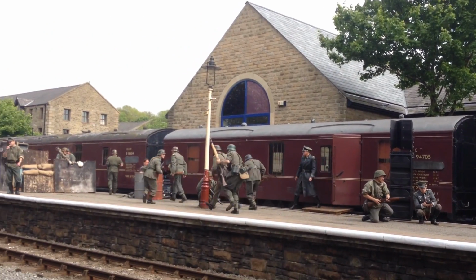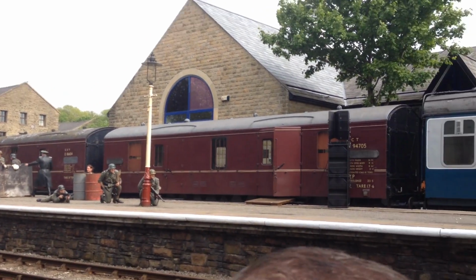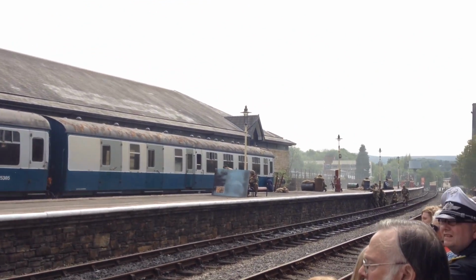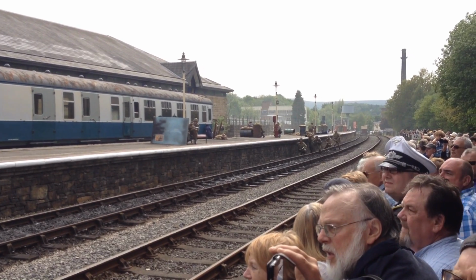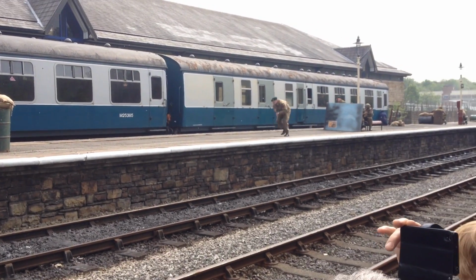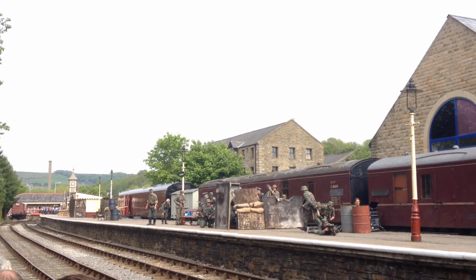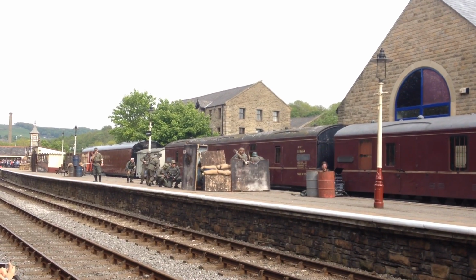Now, because I'm a German, I'm going to fall back as well. Now, behind me here, we have a surprise for the Allies, and that's a machine gun. So what the Germans are doing is falling back. These Allies are pushing forward all the time, and then they're going to get a good hosing with the machine gun. Germans are falling back.